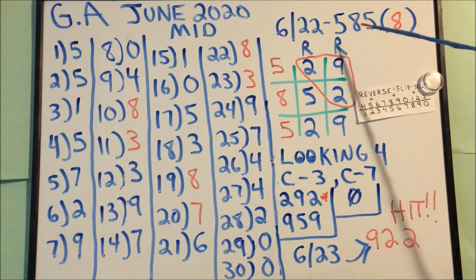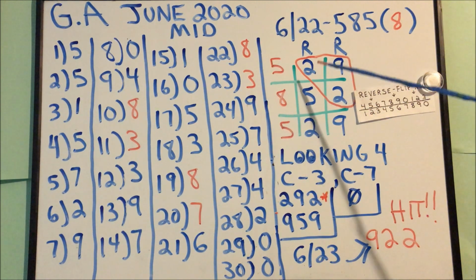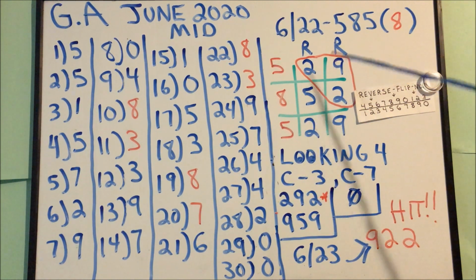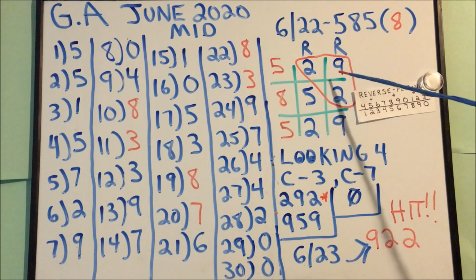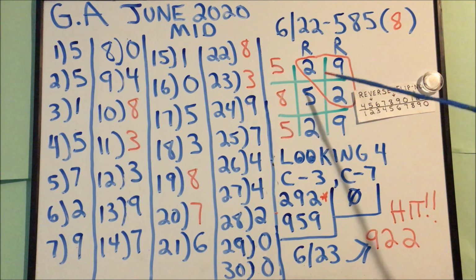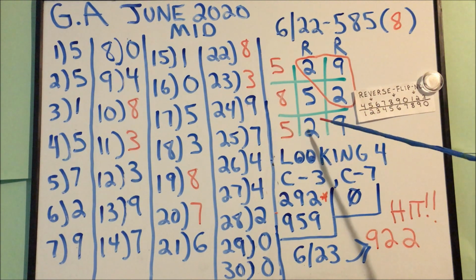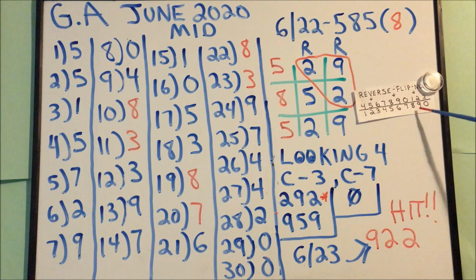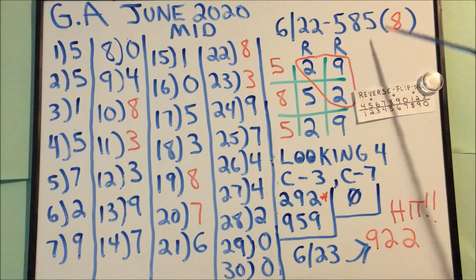In the third row, we put the reverse flip of the numbers that were in the second row. So for the number 2, the reverse flip is 9. For 5, the reverse flip is 2. And for 2, the reverse flip is 9. So this completed our tic-tac-toe grid for us to use.